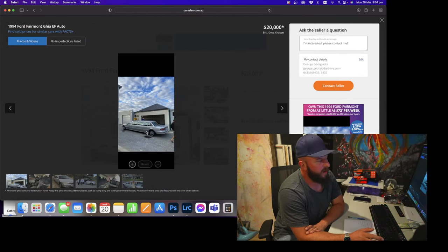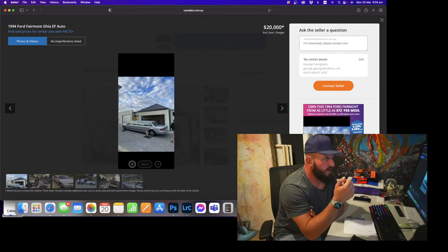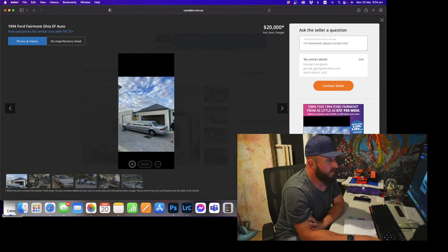Again, this photo is not doing this car any justice. I understand most people look in vertical on their phones these days.